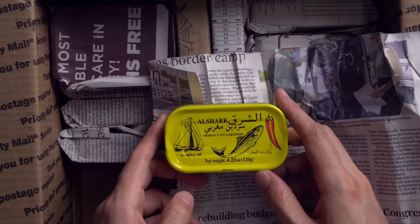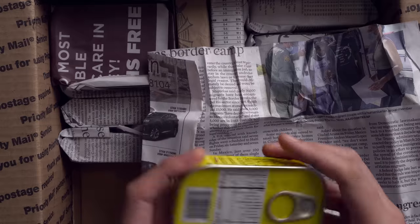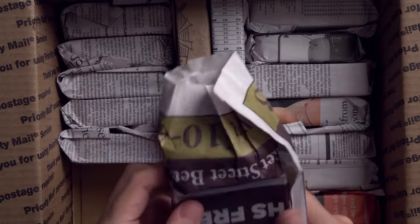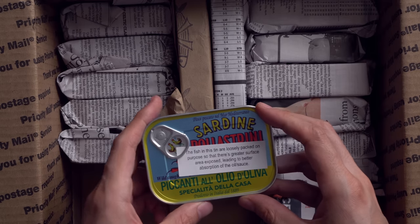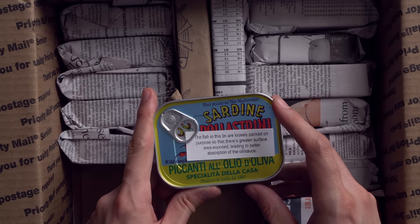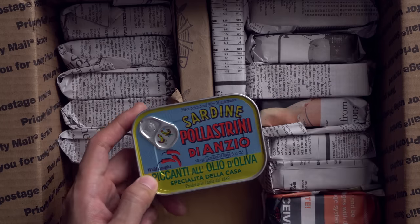Oh, Al Shark, Moroccan sardines. Okay, so these go set aside because I'm gonna do a Morocco episode at some point. More Palestrinis. The fish in this tin are loosely packed on purpose so that there's greater surface area exposed, leading to better absorption of the oil slash sauce. I get it.